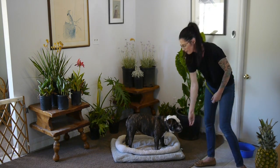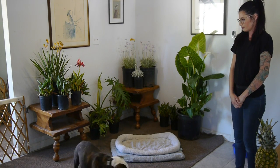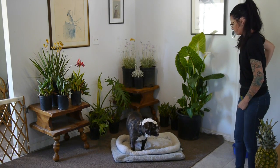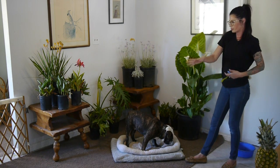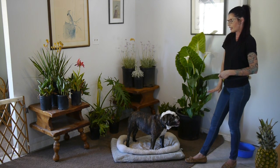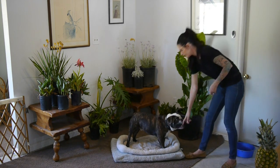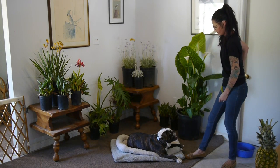And I'm going to release. Send him again. Good. So now we're at the point where he is responding to the verbal cue from different locations. I'm going to start asking him to lay down and start relaxing and adding duration onto the relaxing on the bed itself. So by doing this, I'm going to have him actually lay down on cue. Good. Click, treat.